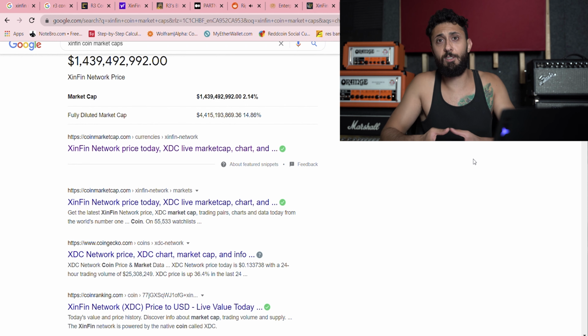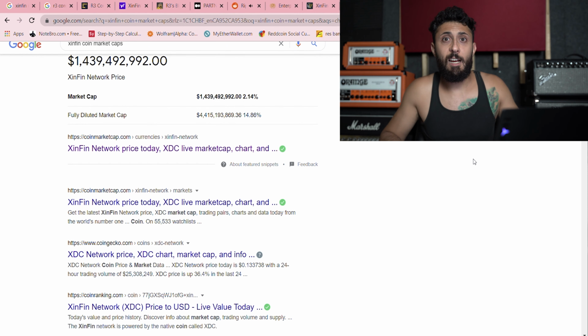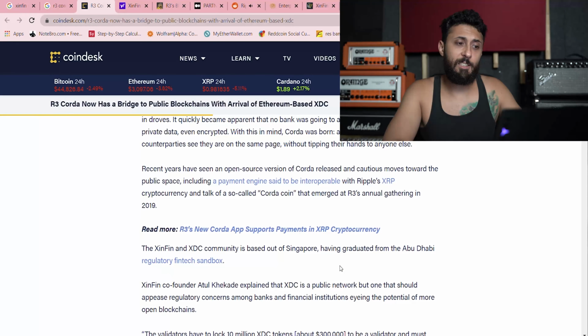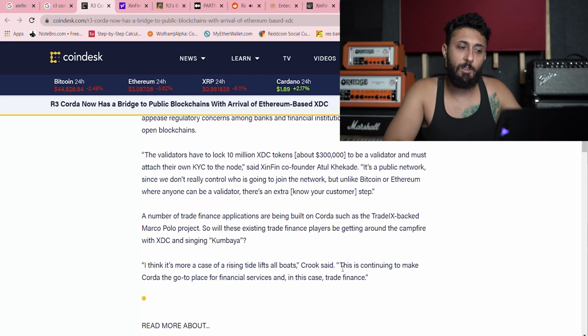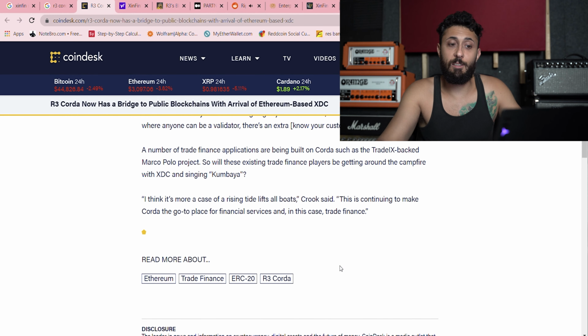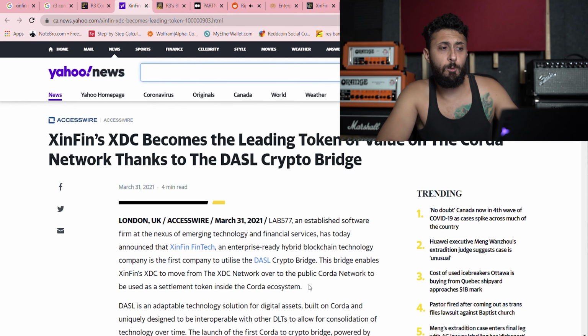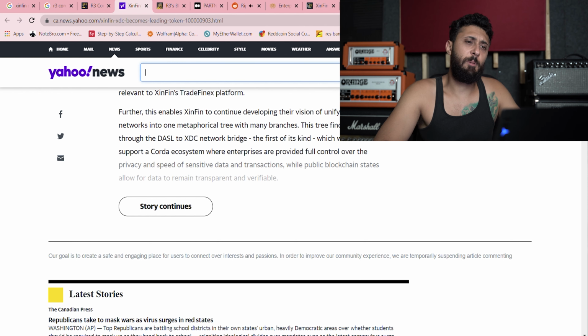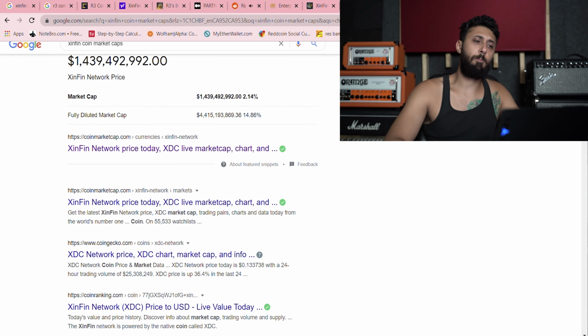R3 Corda, which is government blockchain solutions. And in that list of people that are involved with R3 Corda is Swift. And the interesting thing about Swift is Swift are the guys who do basically the largest money movements globally. So 1.25 quadrillion dollars in money movements. It's definitely something to keep in mind when you see any company partnered with them.